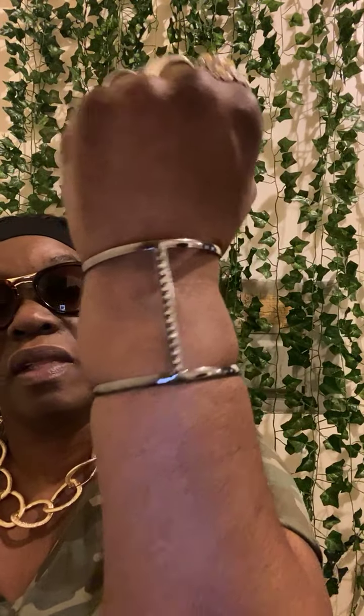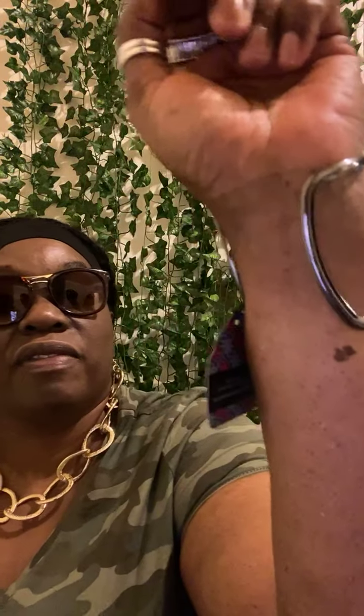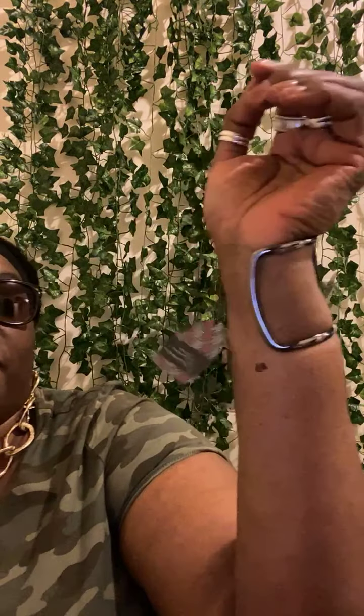So I can show you. It's the cuff. I can't fix my arm to... I'm trying. I can't fix it to go show you the way I want to show you. Because you see the two fronts right here, but I can't do my arm that way.